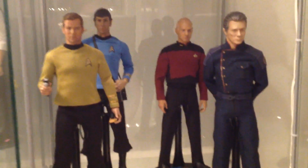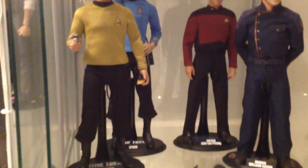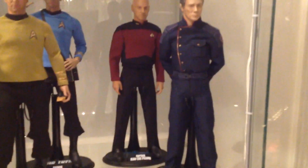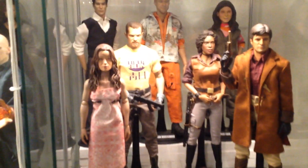Moving up here, this is kind of my Starship shelf. We've got James Kirk and Spock from original Star Trek series, as well as Captain Picard and custom Admiral Adama from Battlestar Galactica. Moving up here, we got our Firefly shelf.